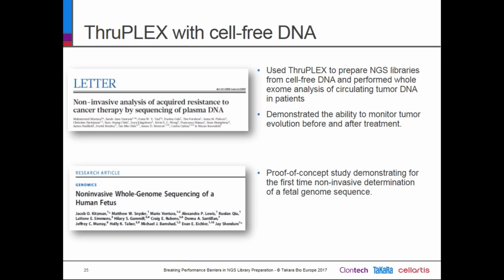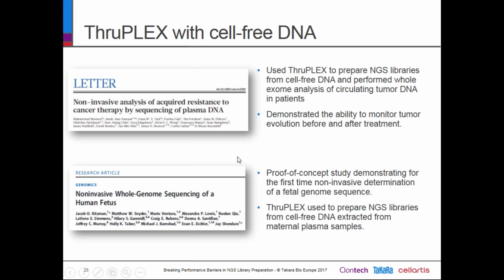Another interesting application for cell-free DNA using triplex plasma-seq is in non-invasive prenatal diagnostics. For example, in this paper, it was the first study that demonstrated that it could be possible to determine the genome of a fetus only using the circulating fetal free DNA found in the pregnant mother. In this case, triplex was used to prepare a library using the DNA extracted from the maternal plasma.